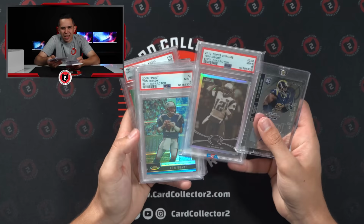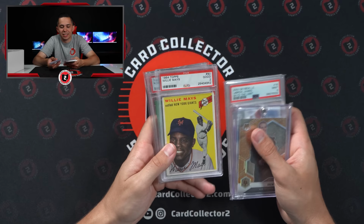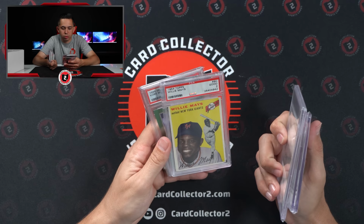Got a Drew Brees honeycomb from this year's Genesis. Got a LeBron rookie, Sky's the Limit 9. A 54 Topps Willie Mays PSA 2. Good looking too, honestly. Good color. Looks good. And then a Kobe Skybox EX2000 PSA 7.